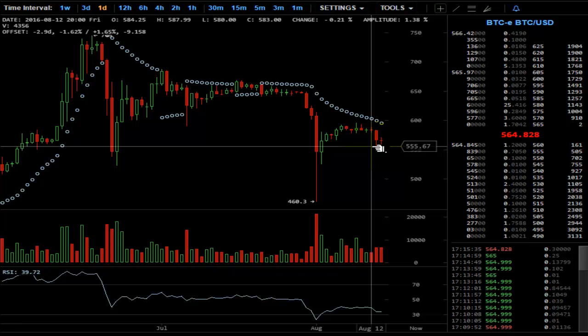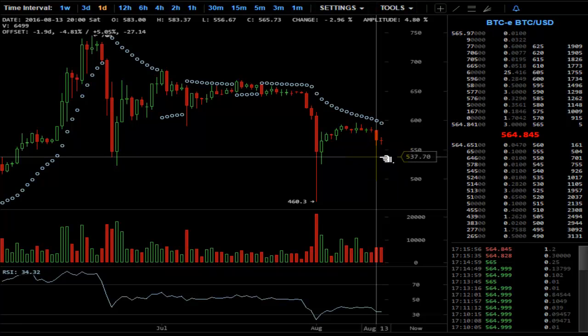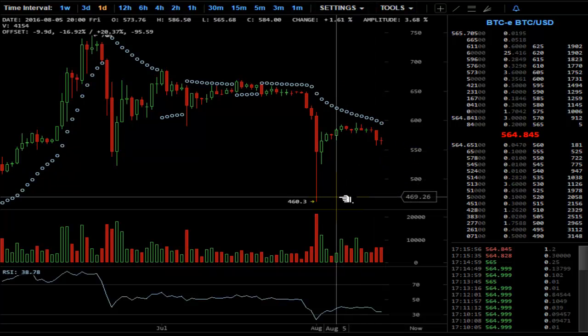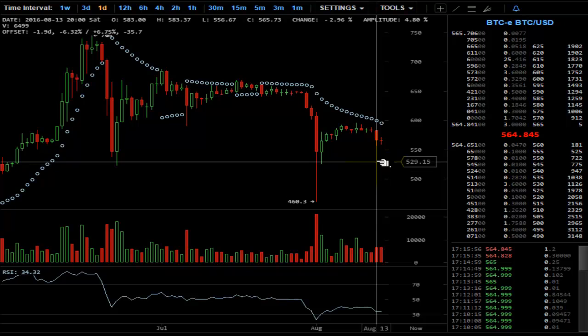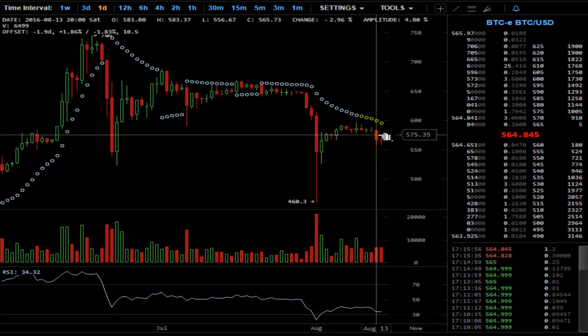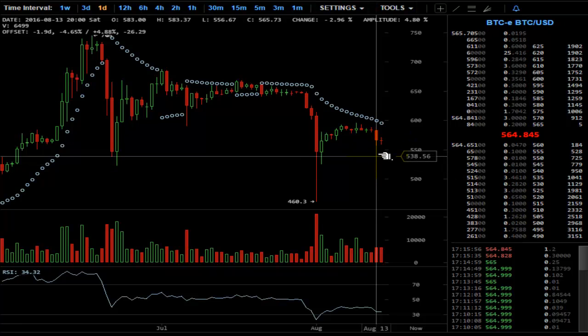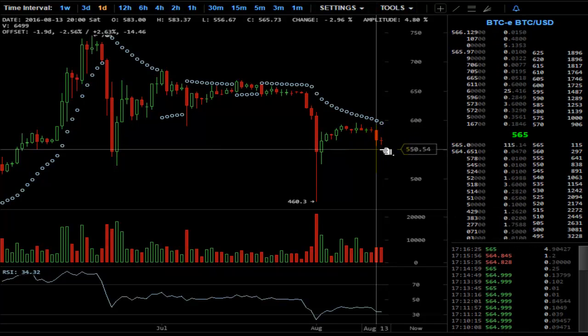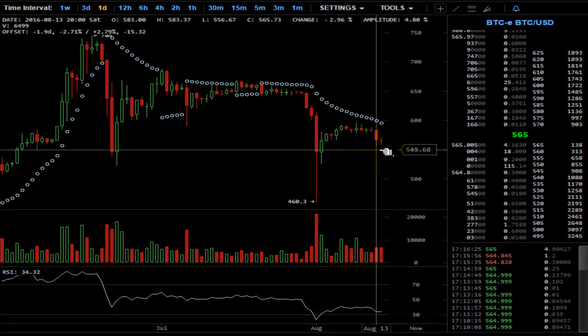Currently, Bitcoin's trading around $564.82, and just like the US dollar, it's showing signs of flattening, but it's still weak nonetheless. Take a look at your volume here. You can't ignore that. It looks like 460 could be in play if we do take out the current 556 support, and it's looking like a pretty weak support. So once we get down to about the 550 area, I think that's when you can see the price action to the downside accelerate, and that's not a good thing if you're bullish the Bitcoin.